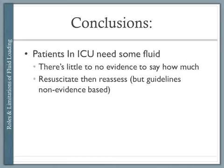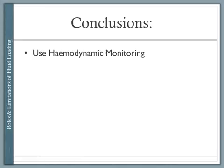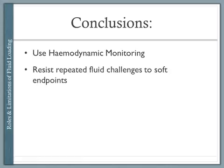So to conclude, from my point of view, patients in ITU need some fluid, but there's really little evidence to say how much per kilo, and I think the idea is we resuscitate and then reassess. It's very easy to give too much fluid. Quite often it's inevitable. I think you should, in our population, use some form of hemodynamic monitoring.